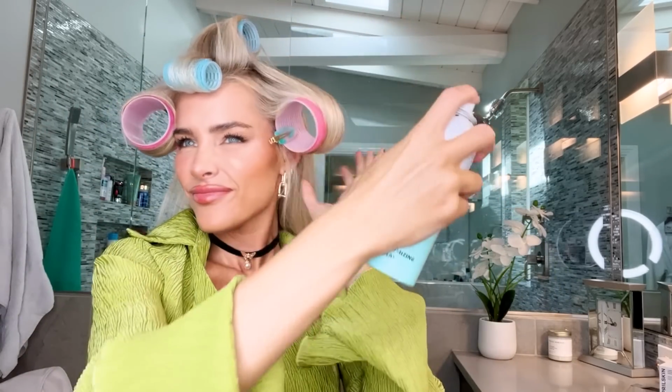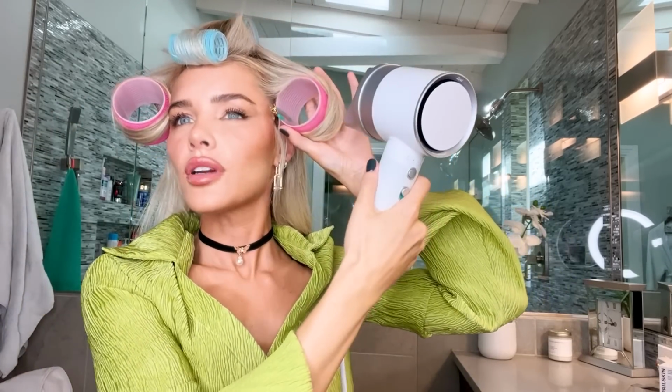So I'm gonna spray these. I'm gonna take my blow dryer and kind of go in here with the heat. Now there's so many different ways and better ways to go about this, but this is the way I do it. And one thing about curling your hair or anything like that, the way your hair cools is more important than how it gets hot.